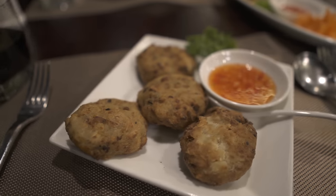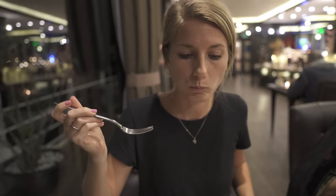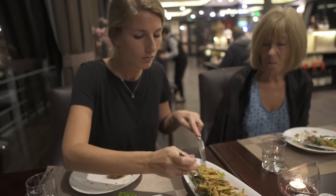Delicious. All right, for our third course, we have some tempura tofu and some potato cakes. I'm gonna try the tempura tofu. Chewy, crunchy, a little sesame flavor to it. Tommy will love it. Looks like it has some good seasonings on it. Potato cakes. This looks really good.